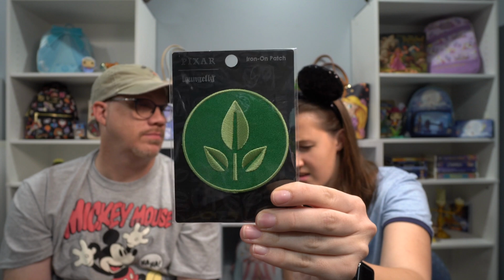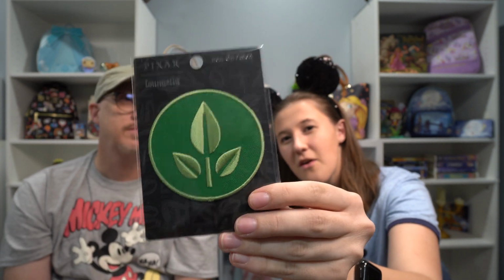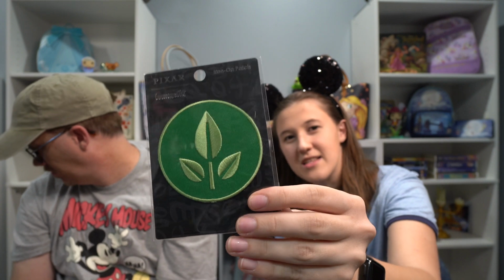Another thing we got in our Pink a la Mode order was, I think it's EVE, with her little green plant. It lights up when she has the plant. So this was just cute. We're looking at possibly doing denim jackets with some different iron-on patches from Disney.